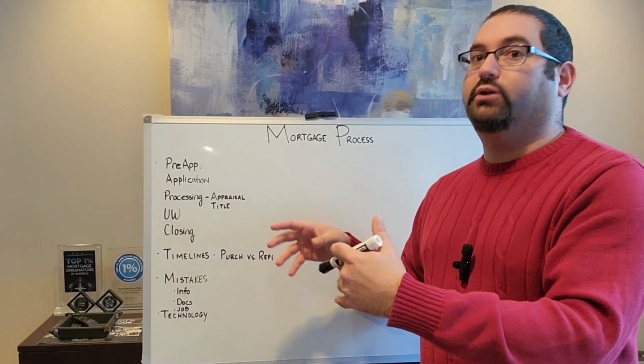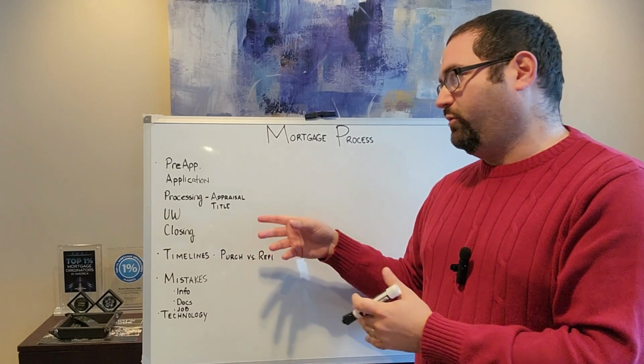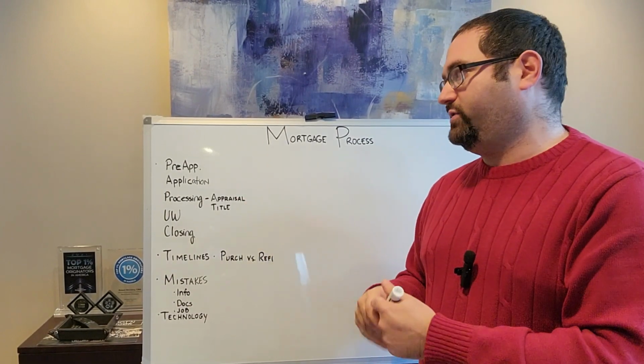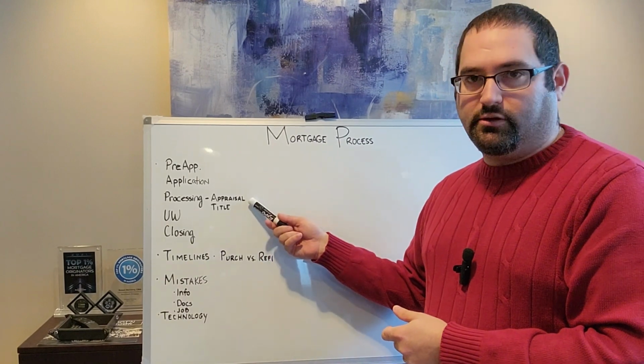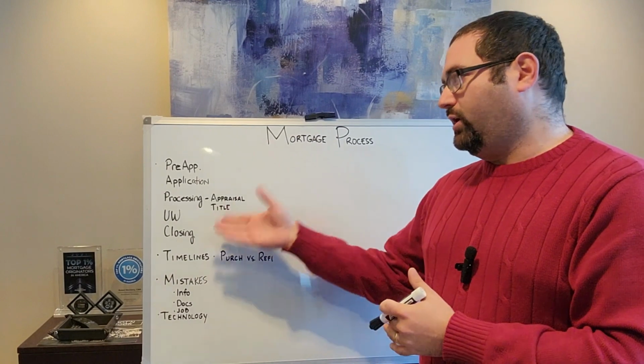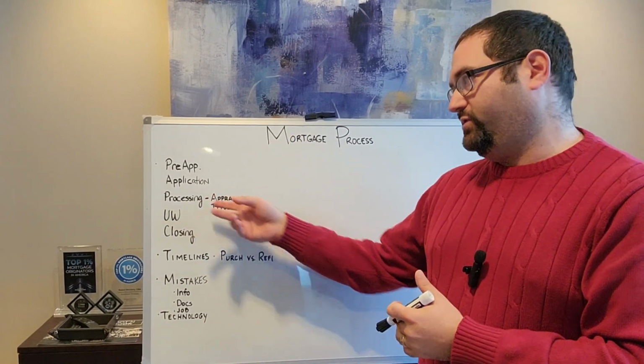They're going to go through a little bit more in depth on the documentation you provided, and they're also going to be requesting certain legal documents and other documents that are needed. For example, the appraisal of the property and the title search on the property. So those are things that are going to be typically requested during that processing stage.